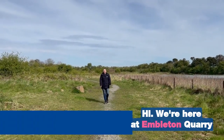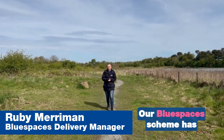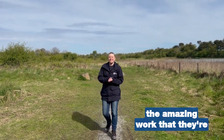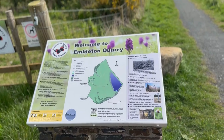Hi, we're here at Embleton Quarry Nature Reserve on this lovely spring day. Our Bluespaces scheme has contributed to helping the volunteers continue and build on the amazing work that they're doing here to revitalise and conserve this site. And Kevin and Margaret are going to tell us all about it.